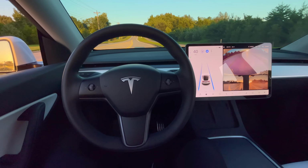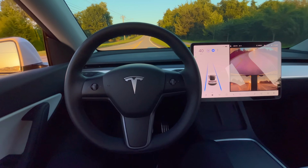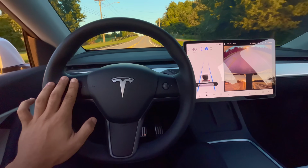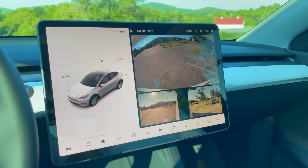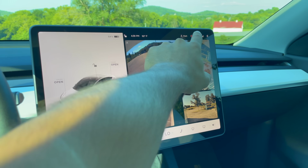If driver profiles weren't a thing and another person were to drive my Model Y, it would result in all of the settings I have set to be altered, and that would be a headache and a half to get back to where it was. To get started with driver profiles, you want to click on your name at the top of the center screen.